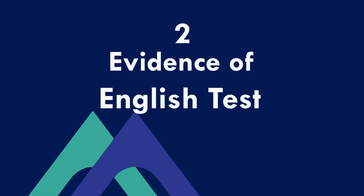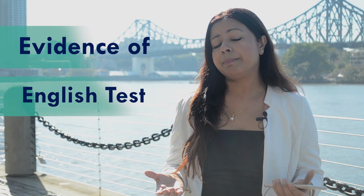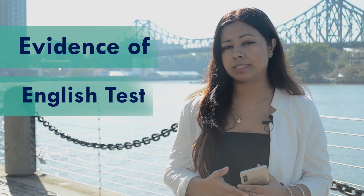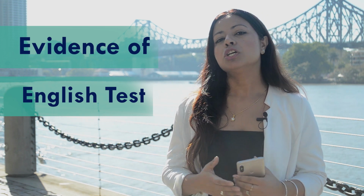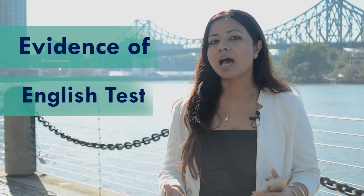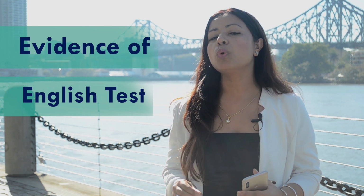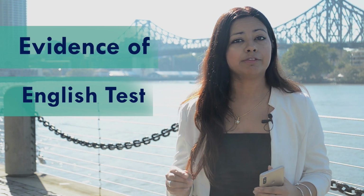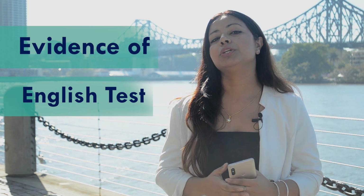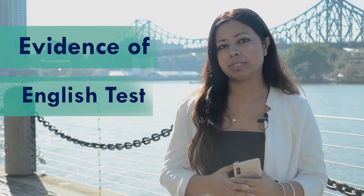My number two tip is always attach the evidence of your English test. So many students are confused because they think they can attach the English test results after they have lodged the visa. The law says that you need to have sat an English test in the last 3 years before you make an application of the 485 visa. It is one of the most common mistakes, so make sure that you have already got the English test results before you lodge your 485 visa.